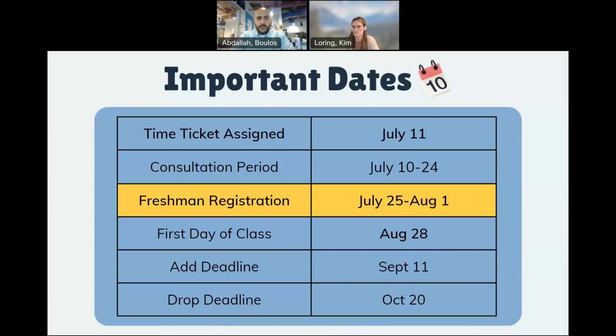So some important dates here to keep in mind. You should all already have your time ticket assigned. Just as Ken explained, if you log into SIS, click on student menu, click on check registration status, you should be able to pull up that information. The window for registration opens on July 25th and closes on August 1st.